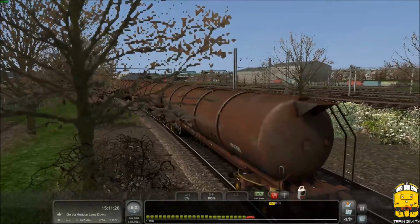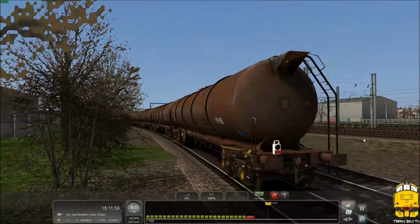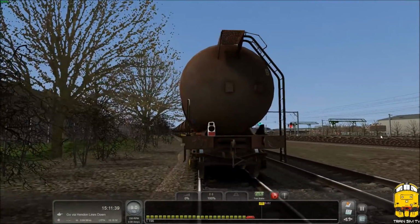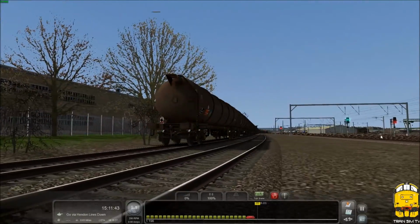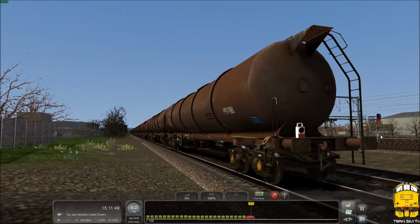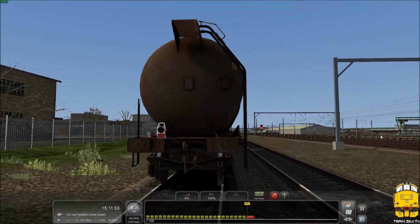Oh wow. You get lens flare off the tail lamp. I've never seen that before. That's quite cool. I know you get the flare off the headlamps, but I've never seen a flashing flare like that before. That's actually quite cool. I like that.